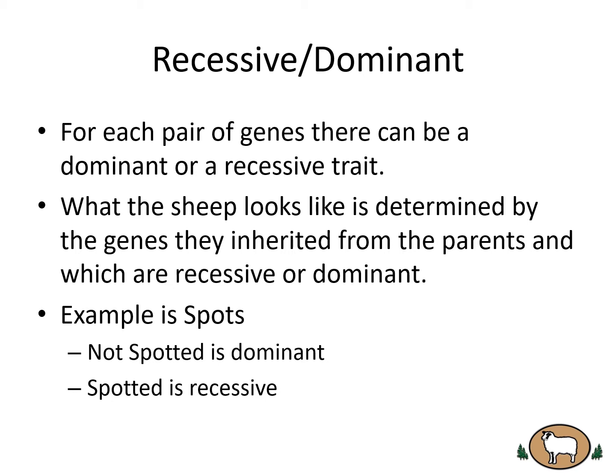Another set of terms is recessive and dominant. So for each pair of genes, there can be a dominant or a recessive trait. What the sheep looks like is determined by the genes they've inherited from the parents and which genes are recessive or dominant. So for example, if you look at the trait of spotted, not spotted is the dominant trait and spotted is recessive.